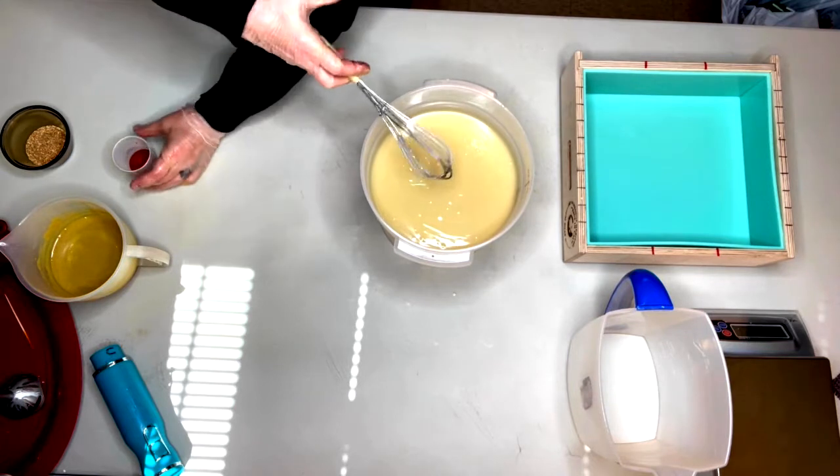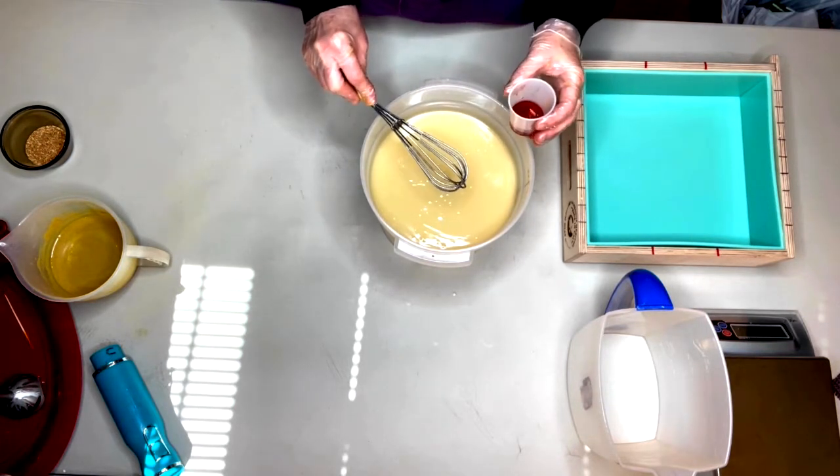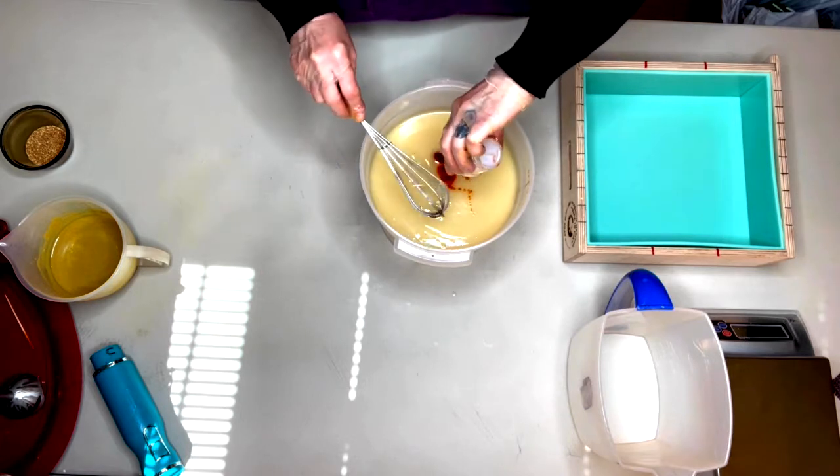All right, let's get our color into here. This is, what am I using here? Yellow number 5 dye. Did I already say that? You guys, I'm losing my marbles, I'm telling you. I'm still not back on my game yet. Anyways, let's just get that in there.